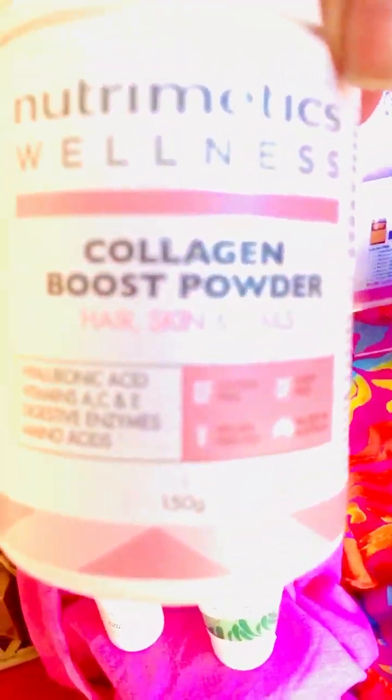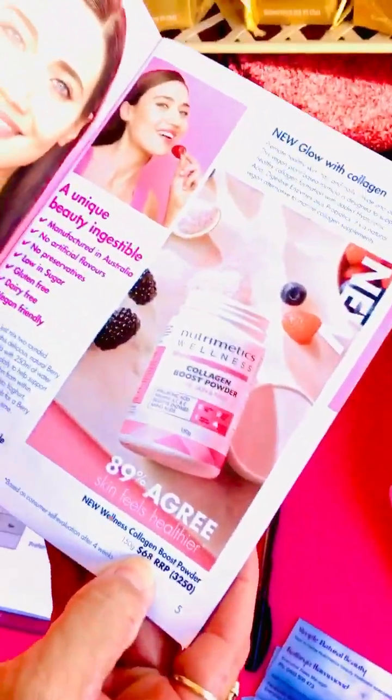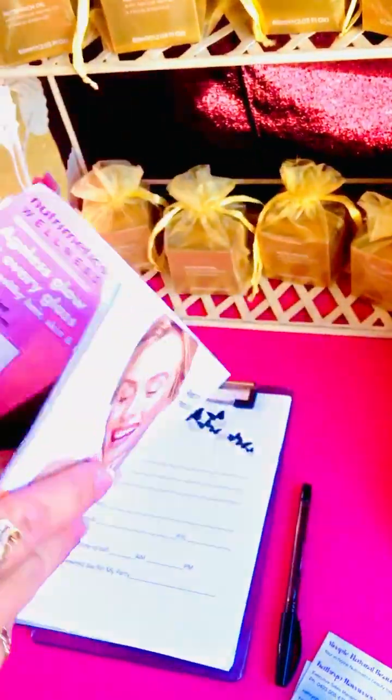Collagen powder with hyaluronic acid. It's a good one. It's $68 at full price. So guys, this is the hyaluronic acid. We're just putting one drop. See, just one drop. Look at the glow, like a shine.